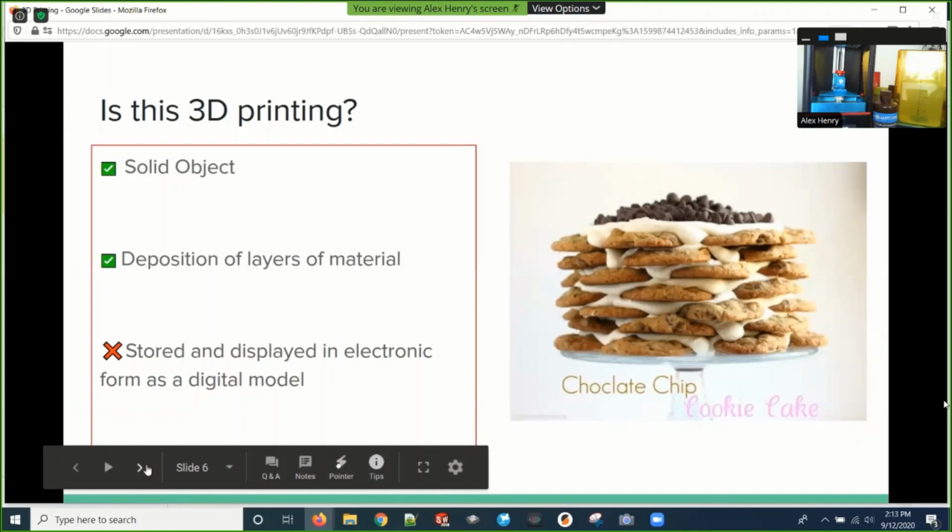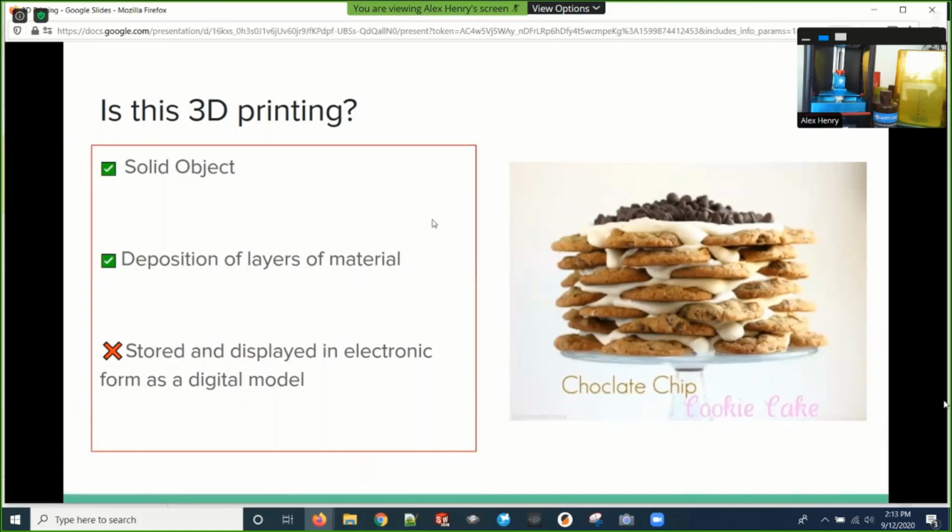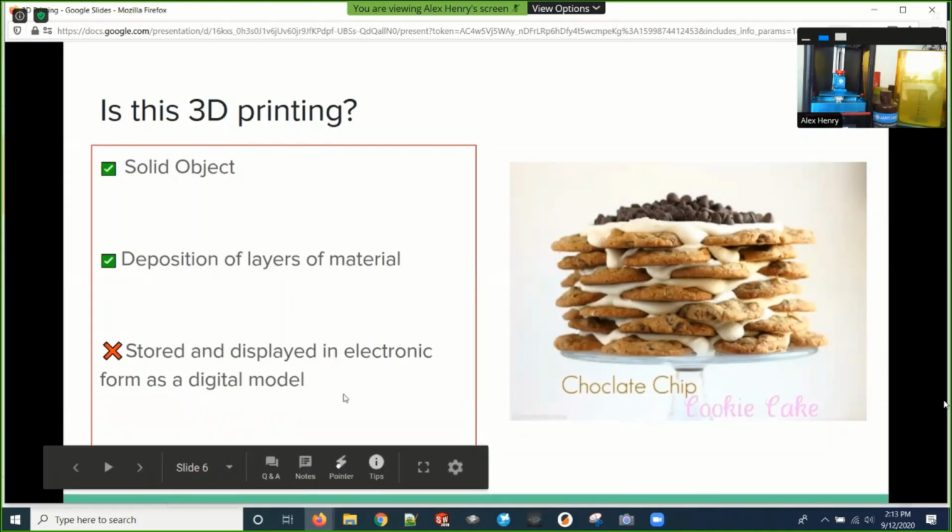Most everybody was right. It is not. But two out of three of those explanations were not quite correct. Somebody said you can't have 3D printed food, and that's actually not the case. You can definitely 3D print food, and that's becoming kind of an emerging thing, because food is a solid object. It can be layers. And if you decide to store it in an electronic format as a digital model, that can definitely be 3D printing.